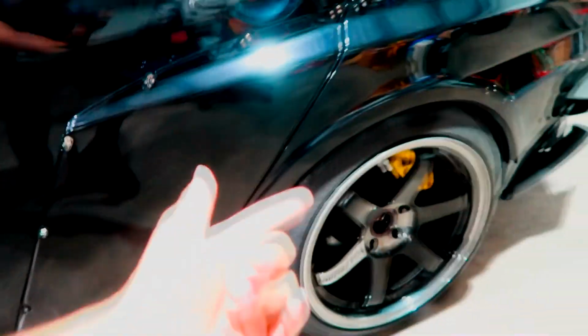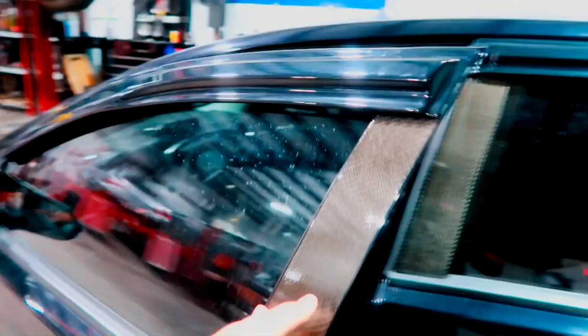You pretty much have to take apart your center console, because the e-brake cables are connected back here to the back seats, and it runs underneath the car all the way. So yeah, it's a bunch of work to make it fit.